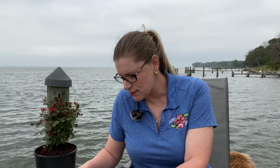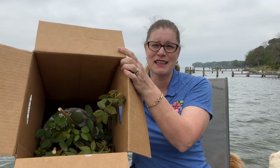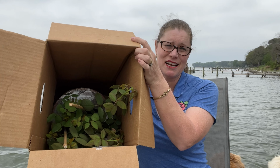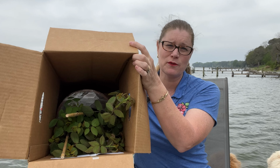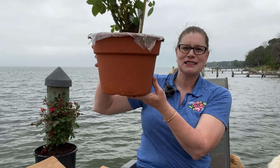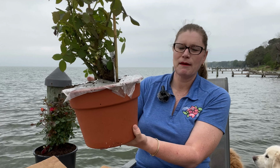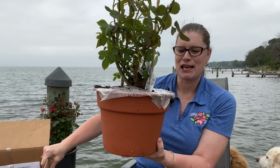Oh, this looks so pretty. Oh, look at that. So nice, and I can tell that the leaves are clean and beautiful, and it has stakes holding it up in the box. Look at this pot. I should have brought a tape measure down with me, but I'm pretty sure that looks like a 10-inch diameter pot.